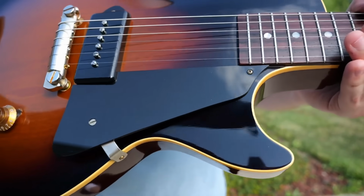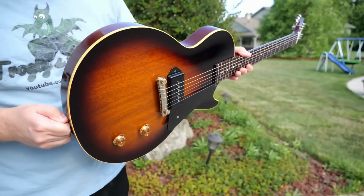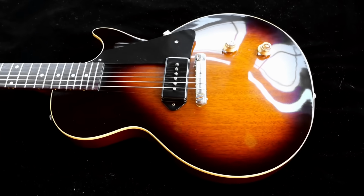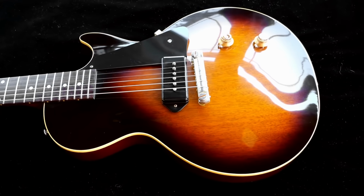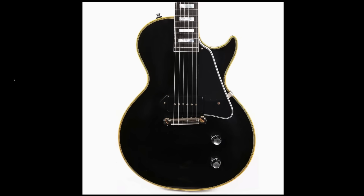I loved reviewing those. People just can't seem to get over the price tag of a one pickup Les Paul, even though they're pretty much built as the full real deal. They didn't quite get the notoriety that the one pickup Les Paul Customs got. However, they might become collectibles in the future. So I like that they keep trying it on different iterations. So this one's like a Les Paul Custom. They build it as a 1954.